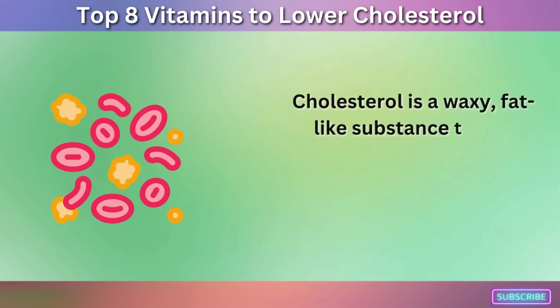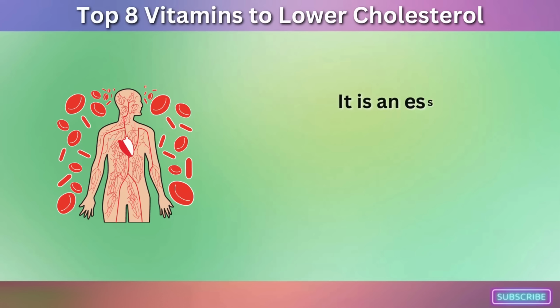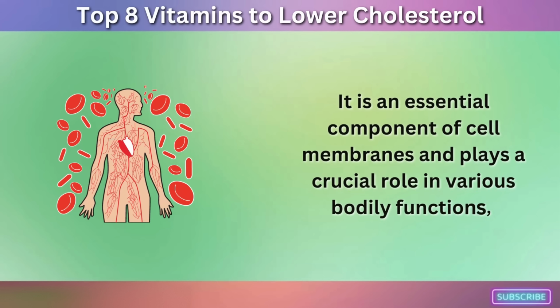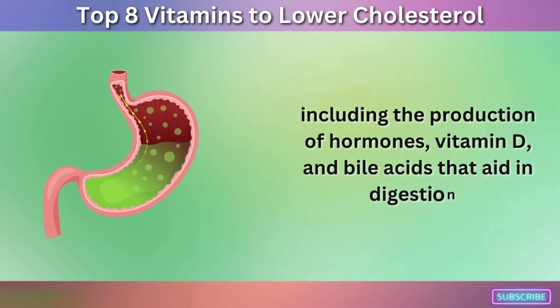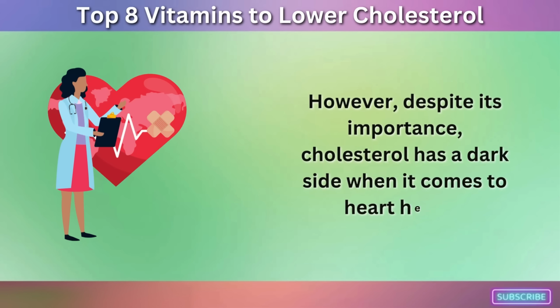Cholesterol is a waxy, fat-like substance that is naturally produced by the liver and is also found in certain foods. It is an essential component of cell membranes and plays a crucial role in various bodily functions, including the production of hormones, vitamin D, and bile acids that aid in digestion. However, despite its importance, cholesterol has a dark side when it comes to heart health.